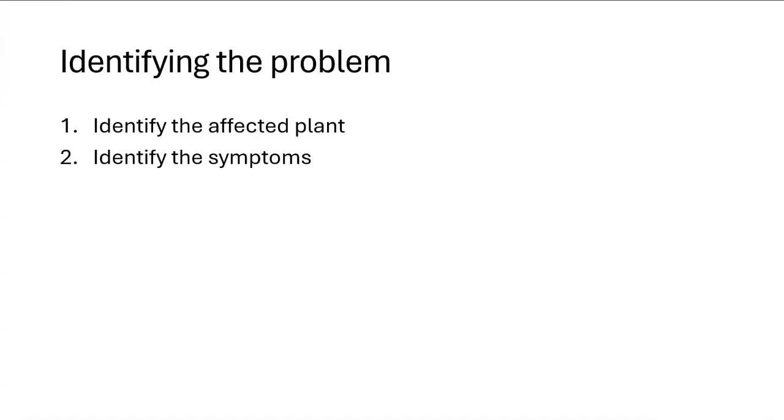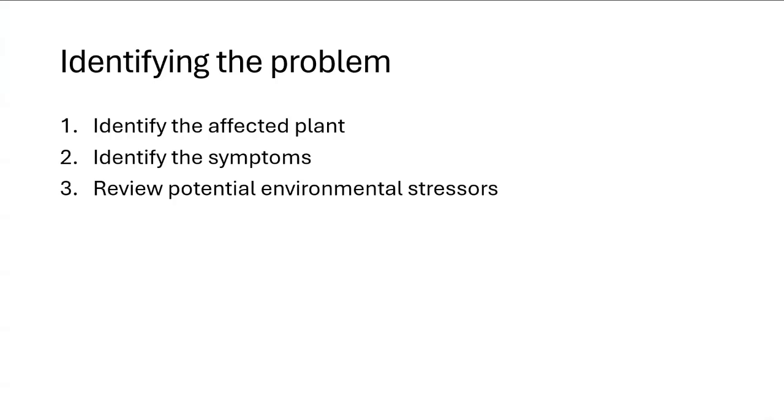Identifying the symptoms. So what is this pest causing? Being able to describe those symptoms is great, not only if you're going to try and do an internet search, but also if you're going to consult with someone in extension or a crop advisor or whatever that looks like. Being able to identify those symptoms and describe them. Reviewing potential environmental stressors. This is one that I want to highlight.